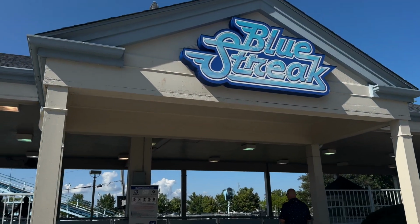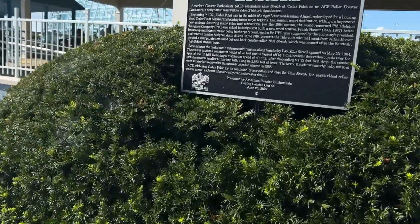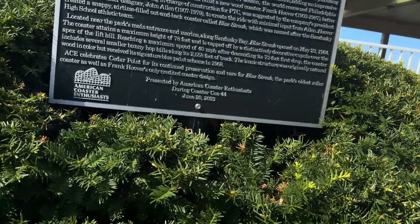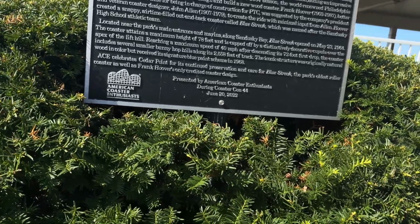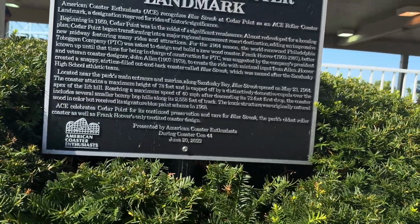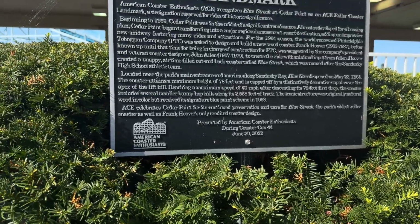First coaster of the day is going to be Blue Streak, and Blue Streak is actually an ACE landmark. ACE recognizes Blue Streak at Cedar Point as an ACE roller coaster landmark. Beginning in 1959, Cedar Point was in the midst of a significant renaissance. Almost redeveloped for a housing plan, Cedar Point began transforming into a major regional amusement resort destination, adding an impressive new midway featuring many rides and attractions.